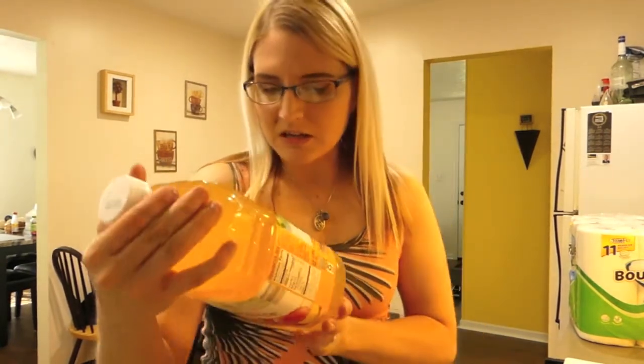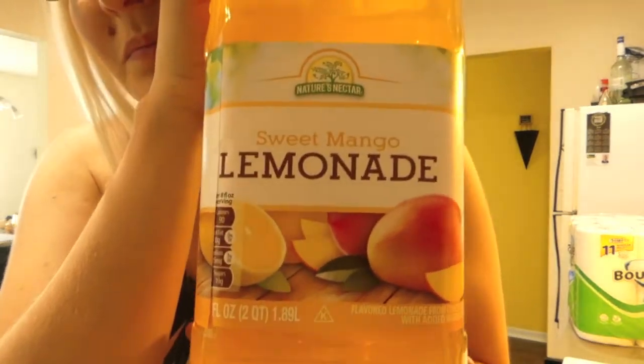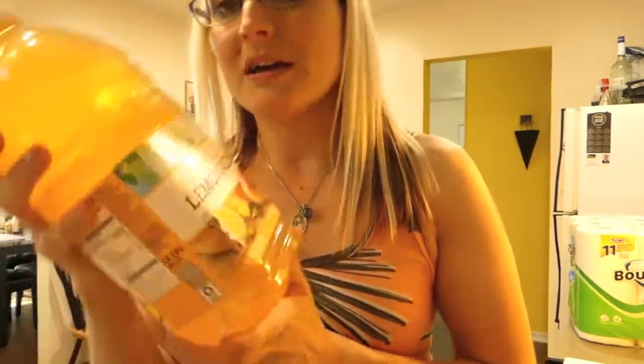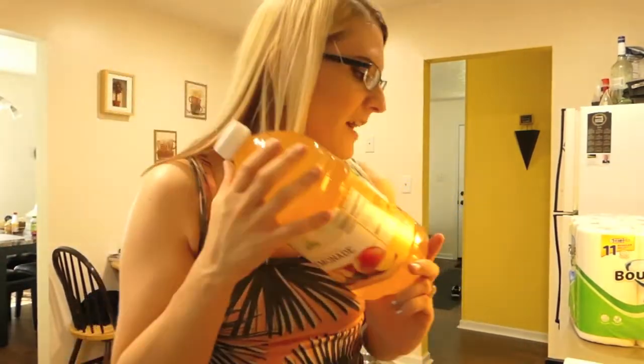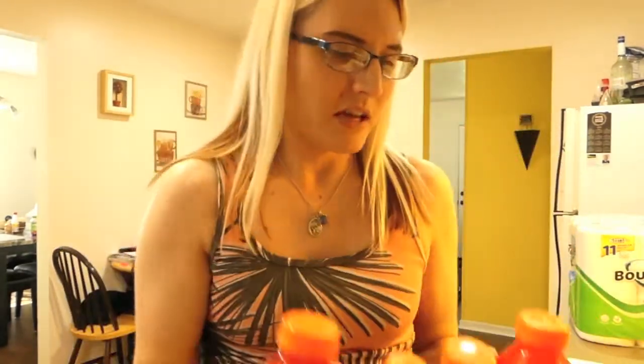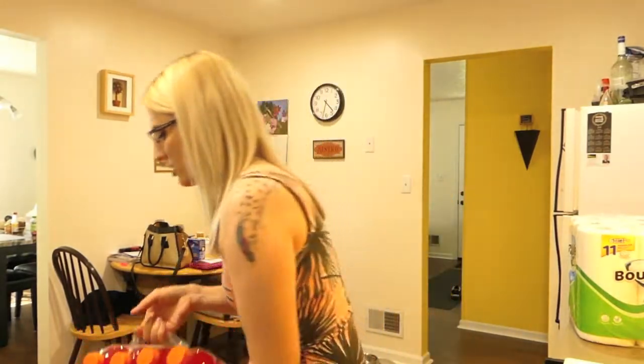So the first thing that I picked up is this sweet mango lemonade. That's what it looks like. My husband loves mango and lemonade, so I think he's really going to like this. And it was quite affordable, I think it was like $1 something. And then I also picked him up these Gatorades because he takes these to work with him. He loves to have his Gatorades at work, so I picked some of those up for him.